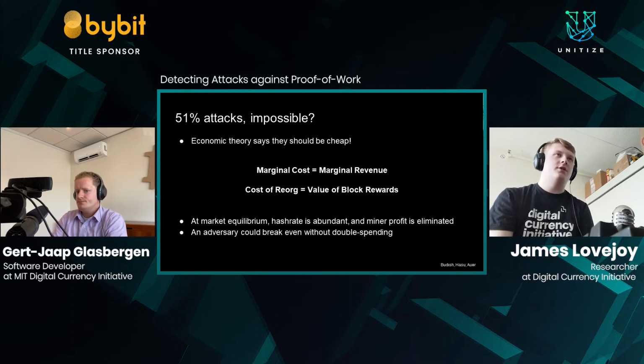And if you read Satoshi's white paper, his security argument is pretty hand-wavy. He essentially says that 51% attacks should be impractical, and really a miner should not want to do it. But more recently, economic researchers have been looking into, well, if we take miners from a rational economic perspective, is that really true? And ultimately, the current theory says that actually, 51% attacks should be far from impossible. It says that they should be cheap.